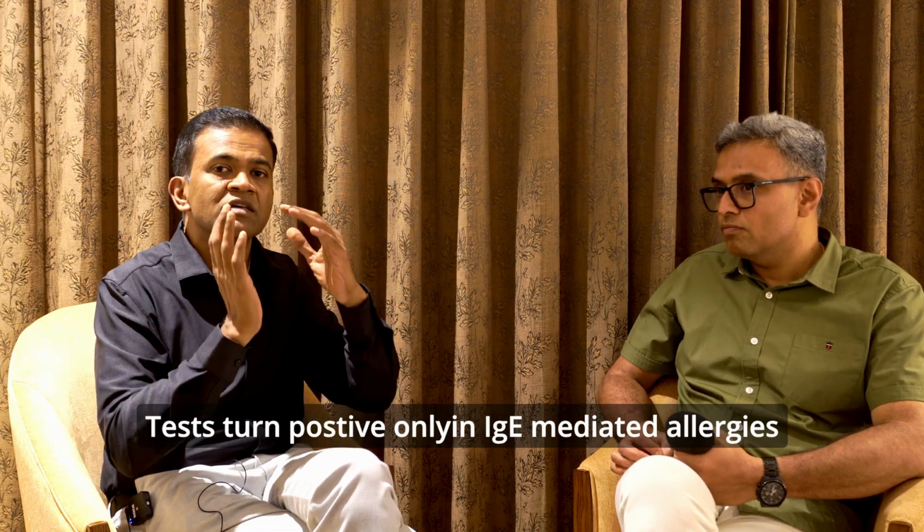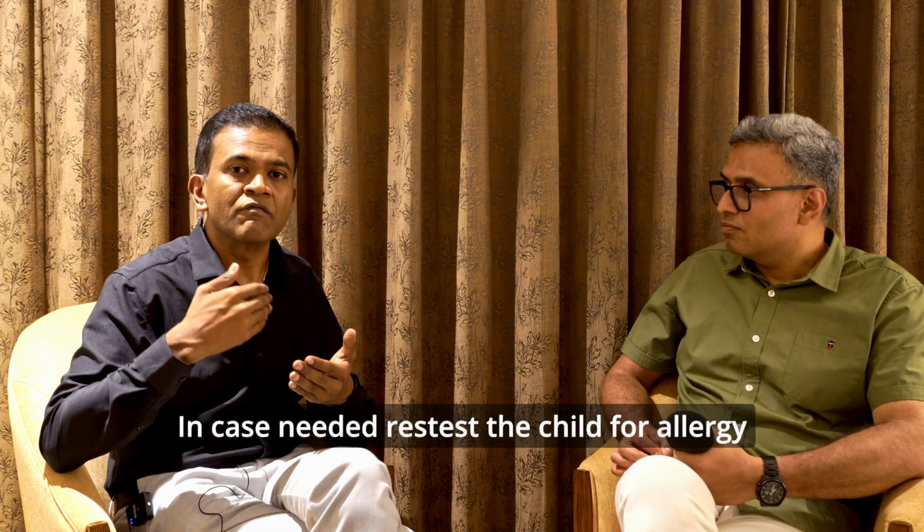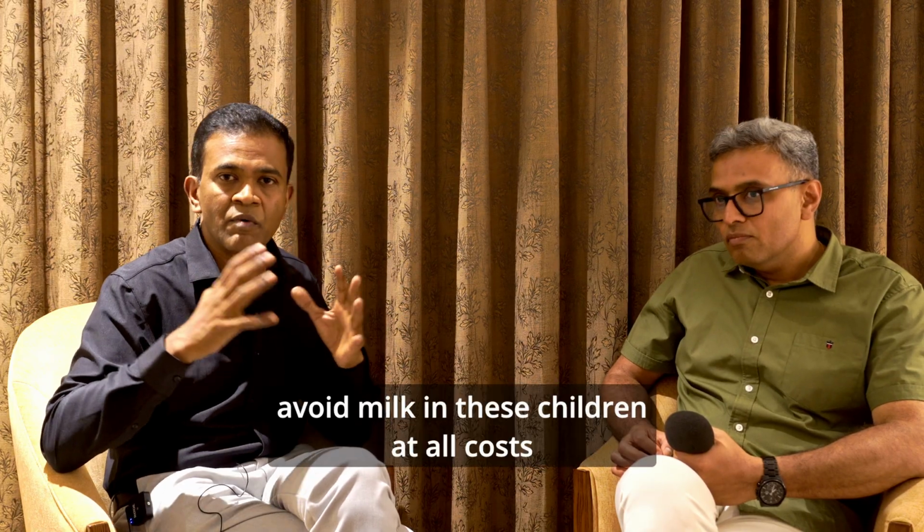Good history is the way we identify non-IgE mediated milk allergy. Either IgE mediated or non-IgE mediated, when you suspect and when you are clinically right or even the test is supporting, you will be avoiding the milk at least for a significant amount of time, maybe even 6 months to 1 year. Later, you retest the child and then make a subsequent decision. You will never allow them to drink the milk without your consent. That is something which we need to be very, very clear about.